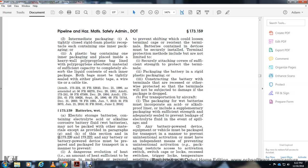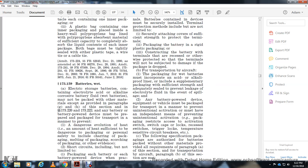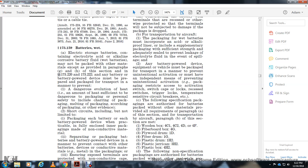Any battery or battery-powered device must be prepared and packaged for transportation in a manner to prevent a dangerous evolution of heat, an amount of heat sufficient to be dangerous to personal safety, including shorting of the package, melting of packaging, or scorching of packaging, and other evidence of short circuits. This includes, but is not limited to, packaging each battery or battery-powered device, which practically includes inner packaging, with non-conductive materials, separated in a manner to prevent contact with other devices or conductive materials in the packaging.